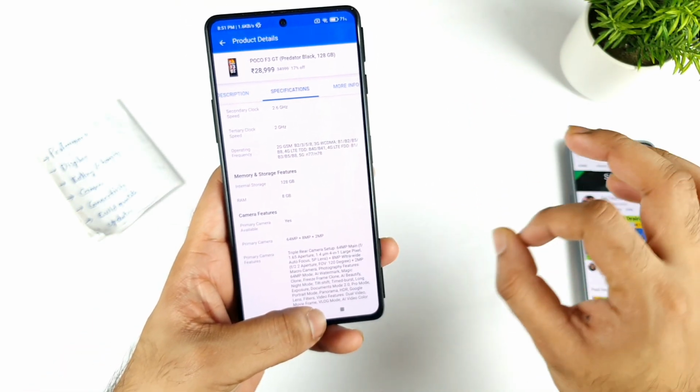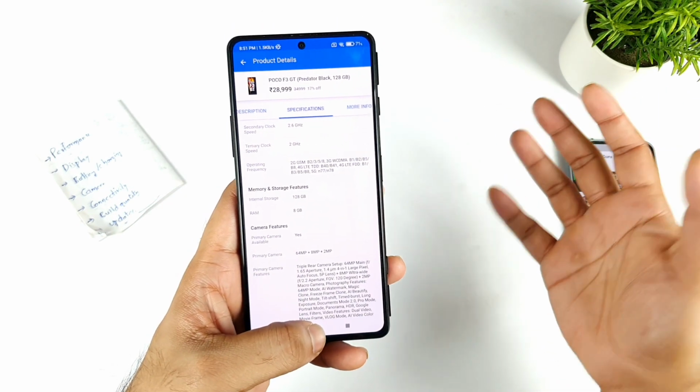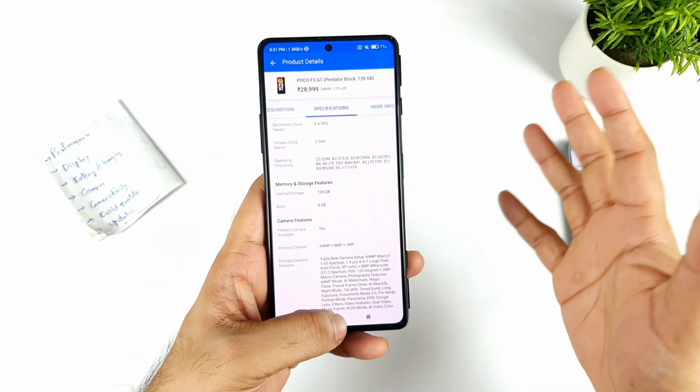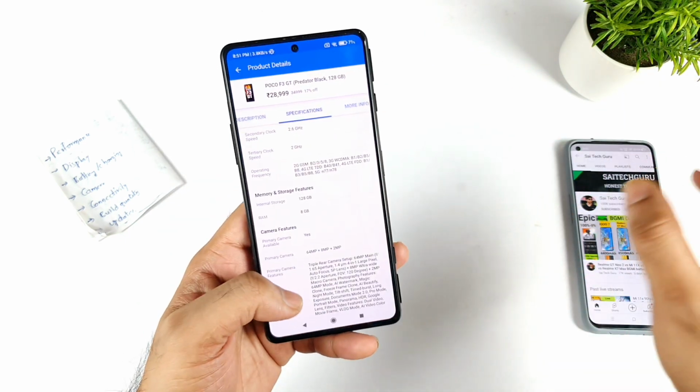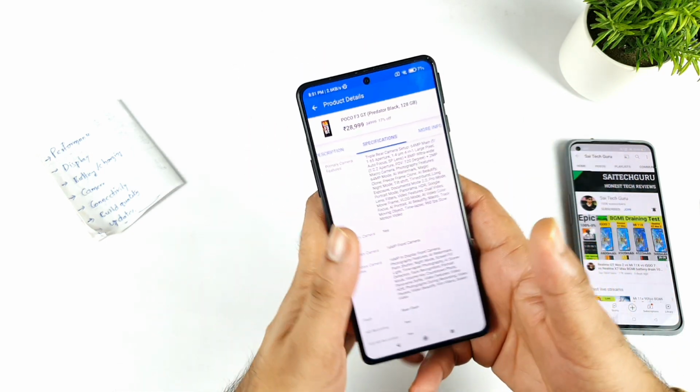That can be another slight problem for a few users for 5G content. So if you're not looking for 5G bands, then no issues. This phone is really good. But if you want a future-proof option, then this may not be the phone for you.